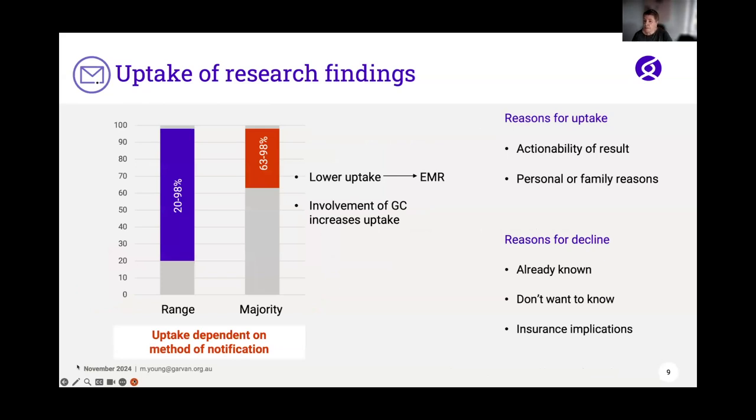People choose to take up the results for their own personal health or that of their family, and because there is actionability, there is something you can do about it. The reasons they decline are, one, they might know already. Two, they don't want to know, which is a valid reason. And people may be concerned about insurance implications, but I need to point out that we do have a moratorium in Australia at the moment protecting people. There is going to be legislation drafted soon, again protecting people from insurance companies using genetic information to discriminate against people.